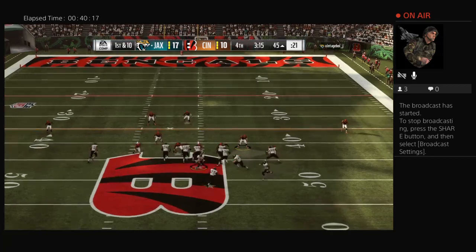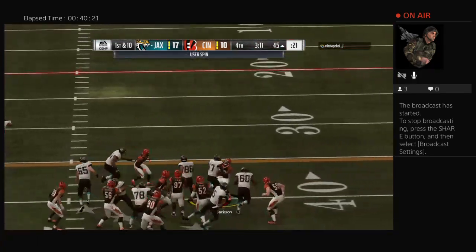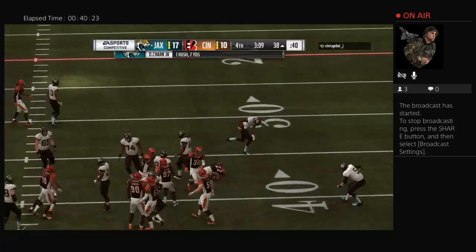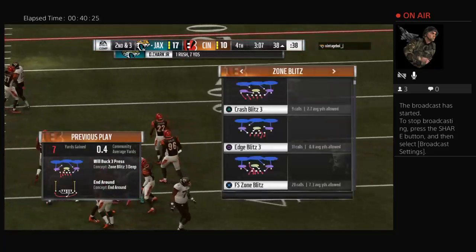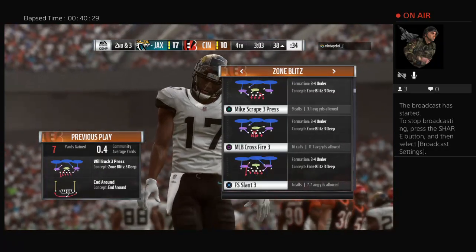They'll try a little trickery here on the end around. Solid running on the carry, but still brought down just inside of the 40. 7 yards on the pickup there, and it'll leave him with a 2nd and 3.